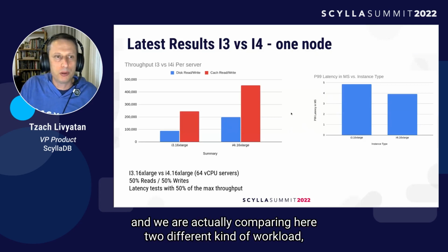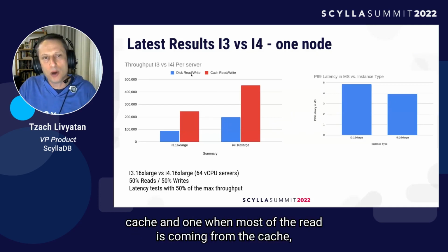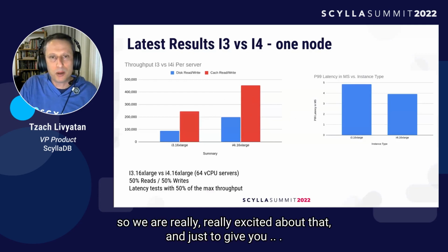And we are actually comparing here two different kinds of workload. One with reading and writing directly to the disk, bypassing the cache, and one where most of the reads come from the cache. And in both types, the performance of the i4 is more than twice the performance of the i3. So we are really excited about that.